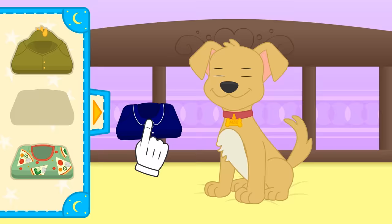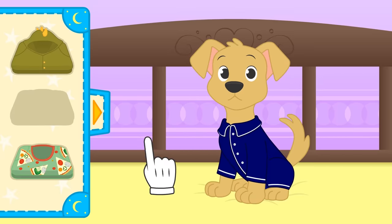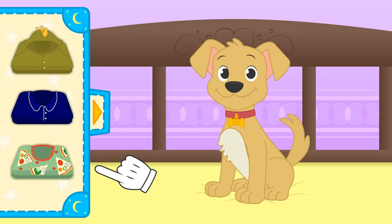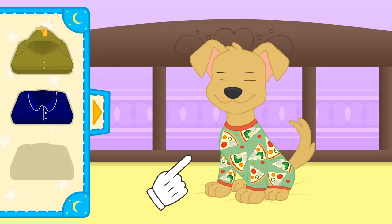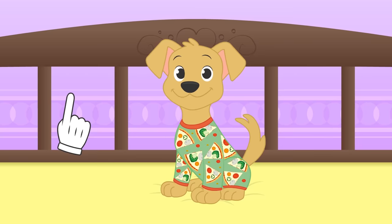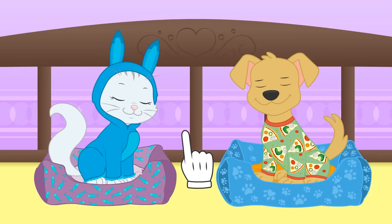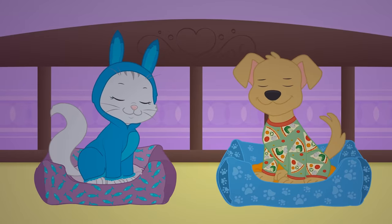Let's see this one. It's silk, so it should be comfier. I see. What you don't like is the classic style. But I'm sure you do like pizza. Do you want to keep this one? Aw, our pets are so cute when they sleep. Sweet dreams, kiddos.